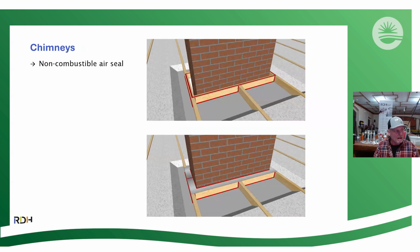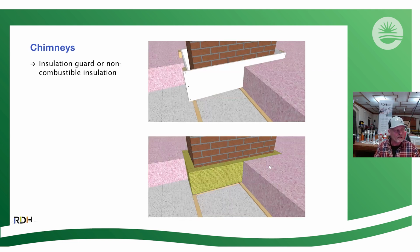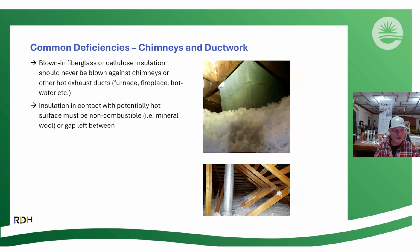Simple. Chimneys are just notorious. They come up through and there's no care whatsoever to the air tightness at that point. But by the same token, the red is the fire caulking. Here's the sheet metal tying in, okay, because it's a hot element. Insulation guard, either gypsum, okay, or mineral wool on the bottom, and then top up your insulation. You can do all that. Common deficiencies, chimneys and ductwork, okay? Just be careful of insulation contact with your ductwork.